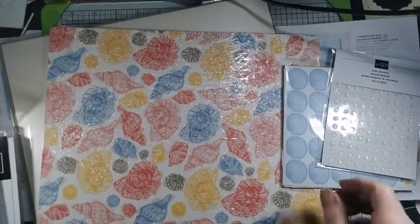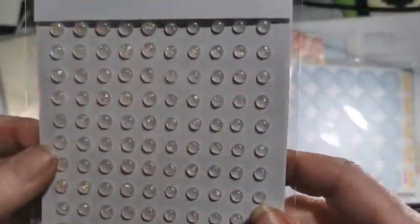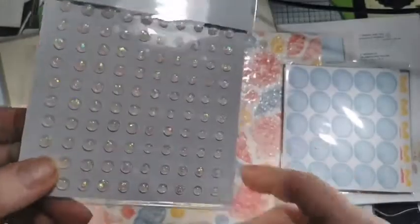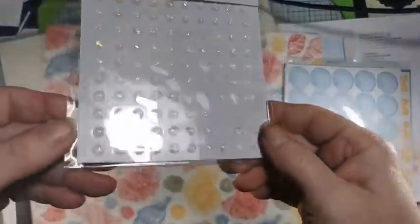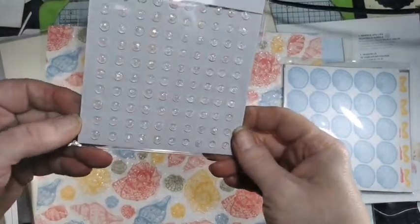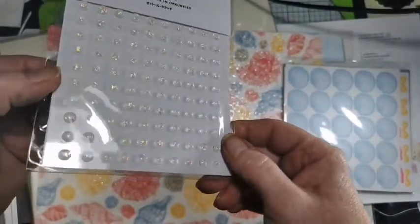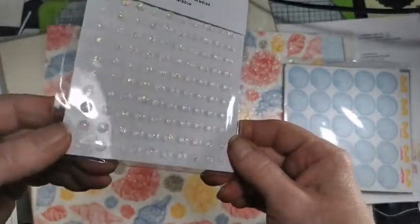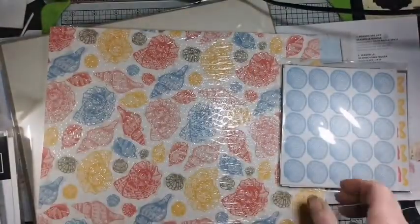We have these opal rounds. So they are just little dots. We're now getting to the point of the day where we've lost the natural light, so we're having to work on lamps and things, but they are very beautiful. You get the iridescent effect that you do get with opals. So those are the opal rounds.